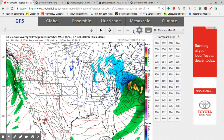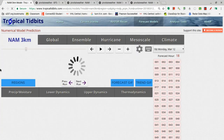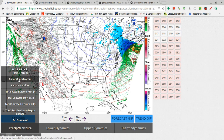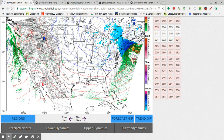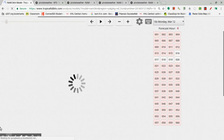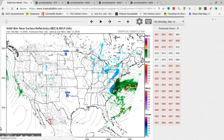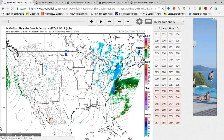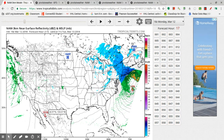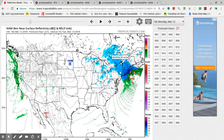Now let's move on to the NAM 3KM. This is the second best model that has almost the best handle, but not quite. And let's just put it in rain/frozen. You could see through that there was some heavy snow. This probably has the second best handle. However, there are some ridiculous snowfall amounts that just make it unreliable. And you could see this storm moves a lot of heavy snow into Long Island. And that's why I don't think Long Island will only receive 3 inches. I think it will receive much more.